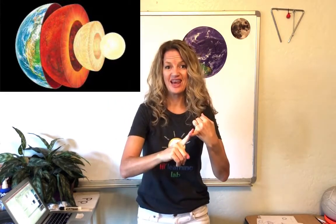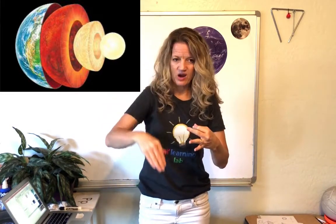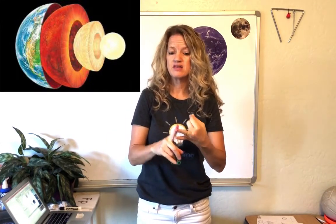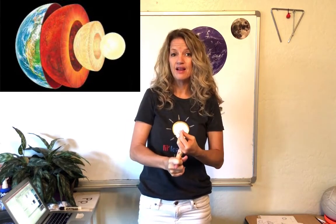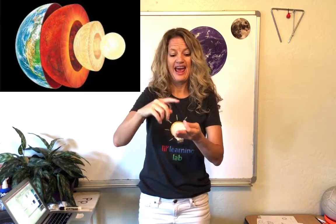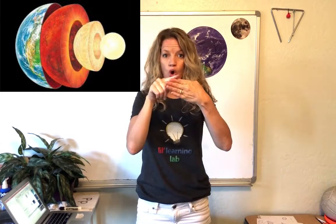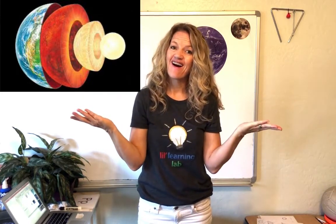So our layers are, everybody say, the crust on the outside, then you have down, soft, gooey, say mantle. The mantle's next. So crust, then mantle. That's the melted rock. And then you have your outer core, and that's more solid. And then your inner core, and that's really hard. So four layers in our Earth, if you go inside.